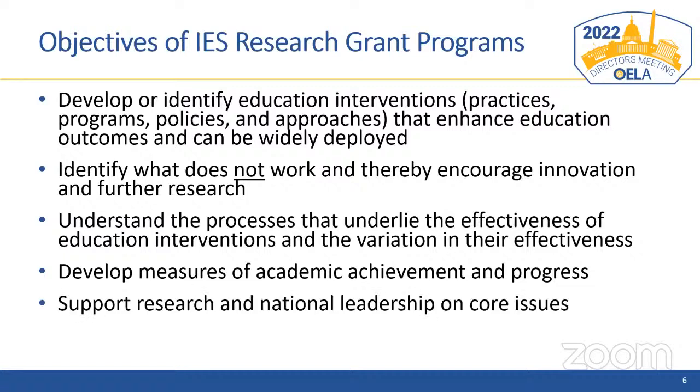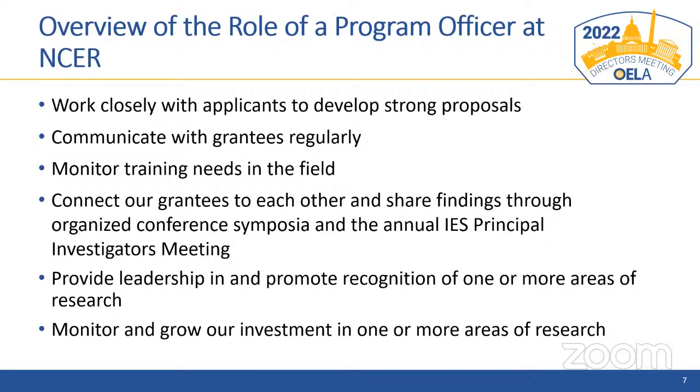So program officers at NCER play a critical role in meeting these objectives of the grant programs. So the overarching role of the program officer is to help develop strong portfolios of research at IES. We want to attract and support high quality education research and ensure that the investment of public dollars in education research has good outcomes. We are ultimately stewards of taxpayer dollars. And so what do we do to help achieve these objectives?